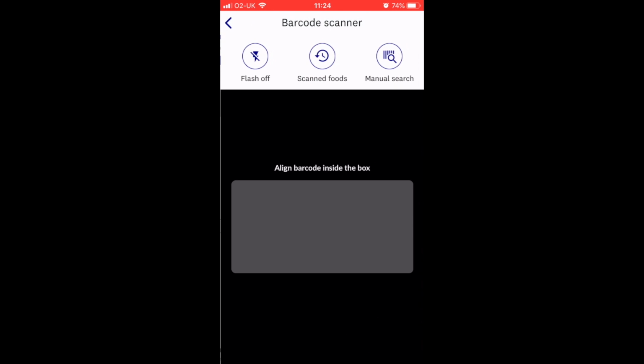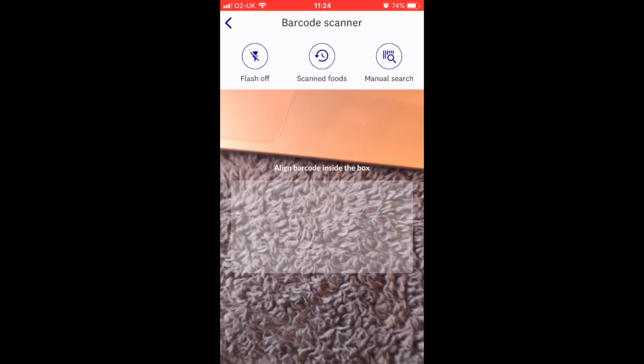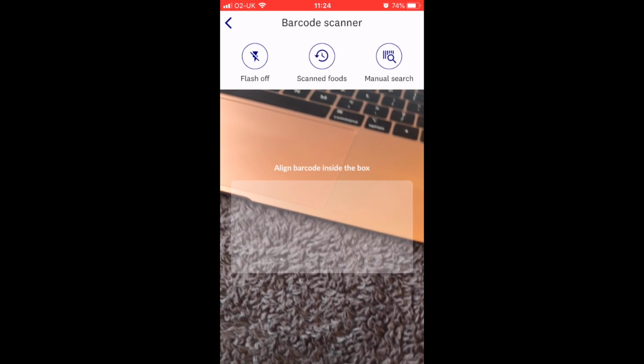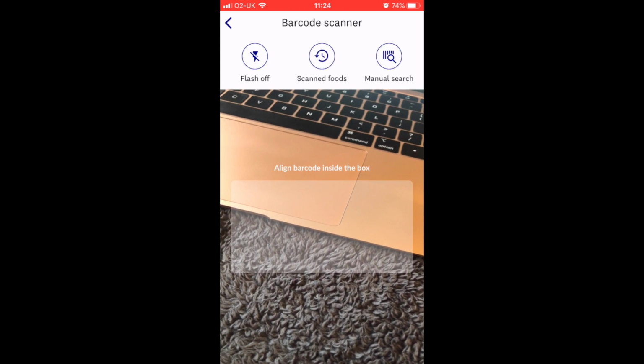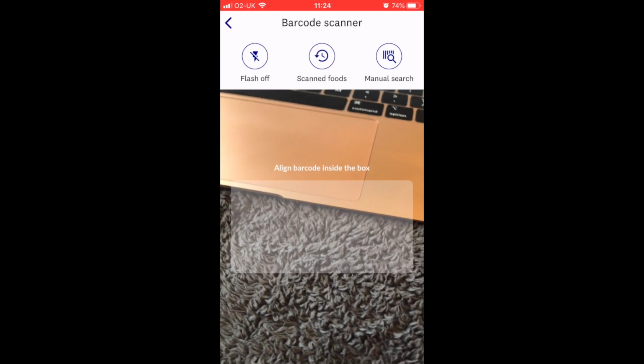Probably my most favorite thing on the app is the barcode scanner, and this is basically where you can scan any barcode to reveal the point value. As you can see, a camera will come up and then you would use that box to align the barcode up and it will scan it and it will tell you a point value.